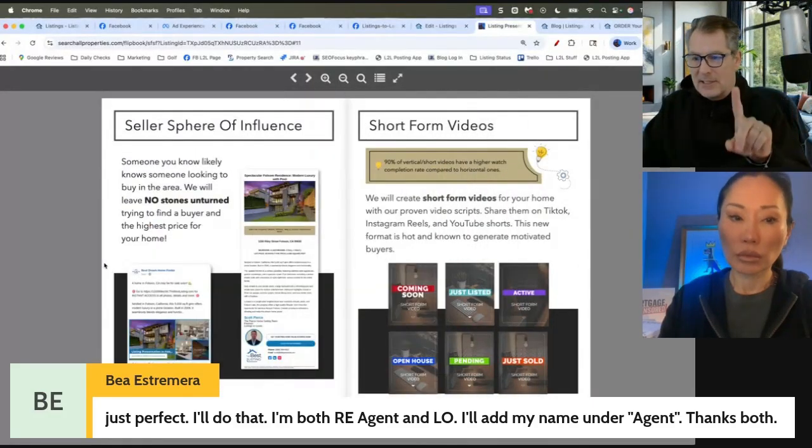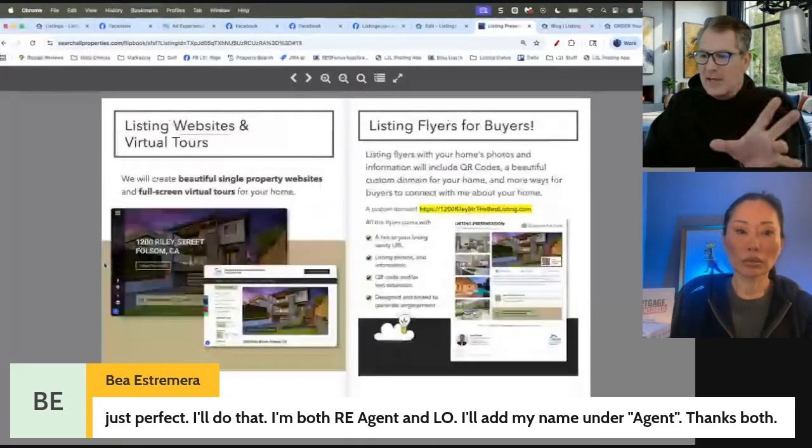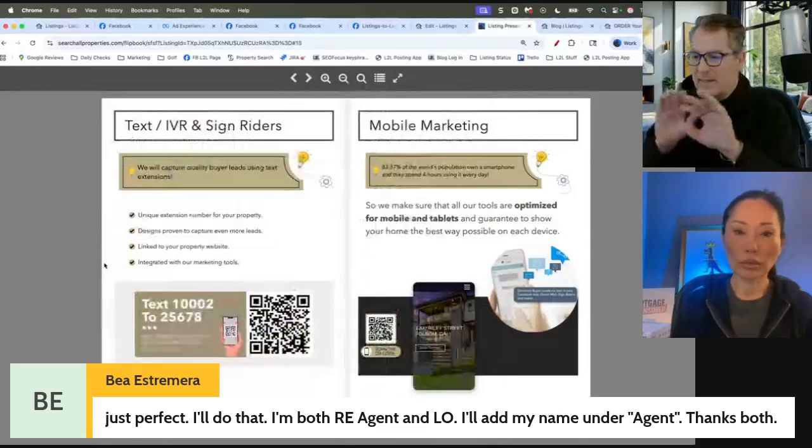And check this out. I'll just do a super quick little role play with you all. All the talking points are right here in the presentation. Notice that domain, sellers absolutely love that. That's their street address, .thebestlisting.com. They absolutely love it. But right here, when the homeowner scans that QR code and their home comes up on their phone, it's just lights out.